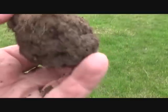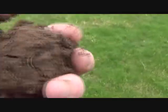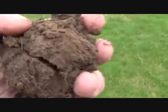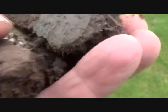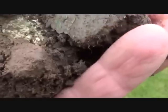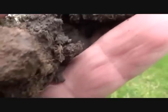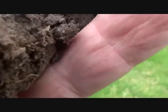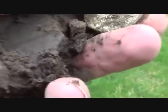And I got another coin ball. No reason to be coins here. Oops, what are you? What are you? You're a silver coin! Or are you? Yes! Oh my goodness!